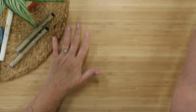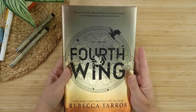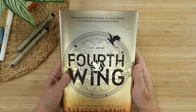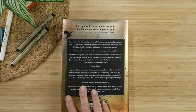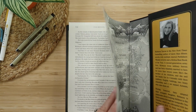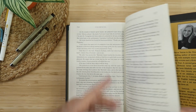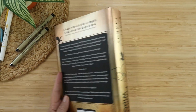Okay, moving on. I have another book, and I'm really excited about this one too. Have you heard about The Fourth Wing? Oh my gosh. It says Fly or Die. It's the most brutally addictive fantasy I read in a decade. So this is by Rebecca Yarros. It is a beefy book. Let me see how many pages there are in this. Oh, look at that. That's so cool. So there's some 500 pages going on.